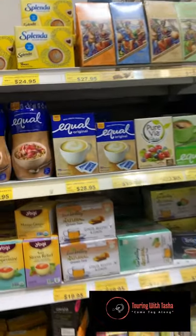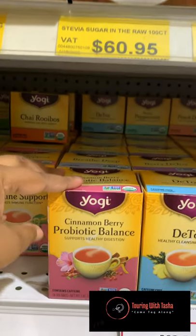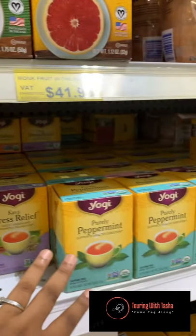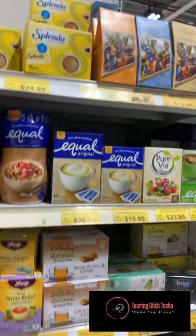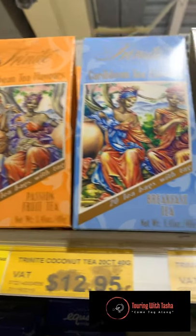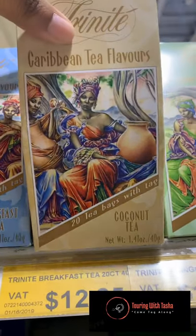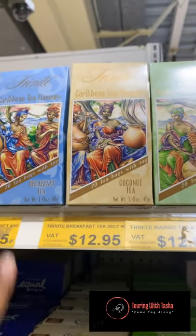Many of you know I'm a tea lover. So I think it's a wide range here. So we have probiotic balance, cinnamon berry, this whole Yogi range, which is a really good tea as well. So I'm just gonna show you. Normally when I travel, this tea I buy and I carry as souvenirs or gifts for my friends who love tea as well. So my South African friends will definitely know what I'm talking about. I carry these teas for them.